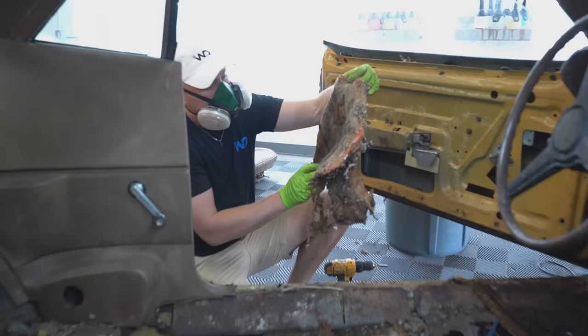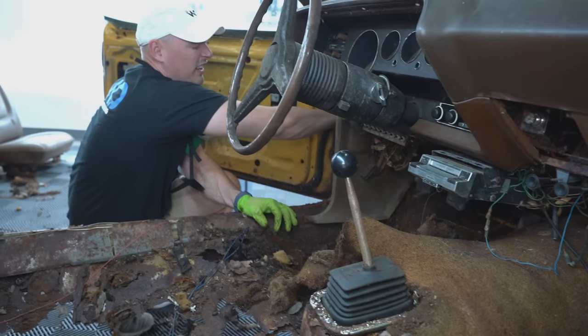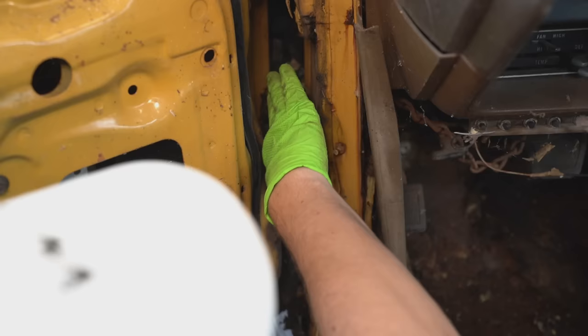What the heck is this? Kind of looks like that snowman from Frozen. What's his name? Olaf? Yeah. Dude, look at this. Looks like some kind of nest of some sort.